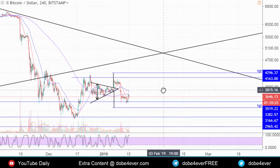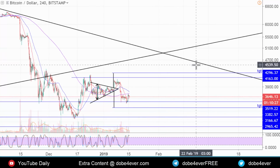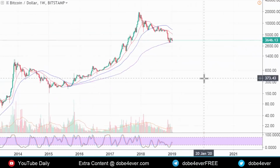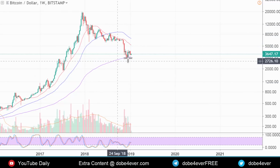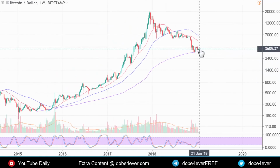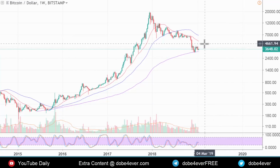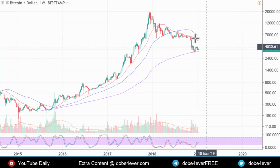I think before we break $3,000 and capitulate, I think we're gonna go up to this line here. Actually, let me just go to the weekly because it's easier to see from here. The 20-week moving average, which is the red line here. This is the 20, the blue is the 50, and the purple is the 200. So what I expect by probability is that before we actually capitulate and break previous lows, if we break previous lows, I think first we're gonna go revisit the 20-week moving average, which is this red moving average here.